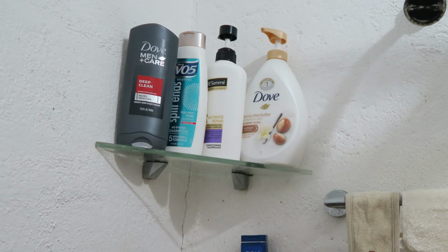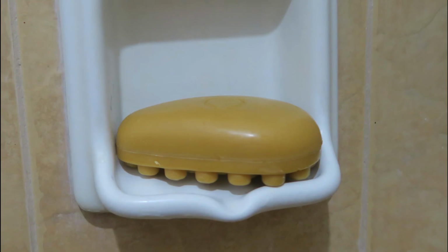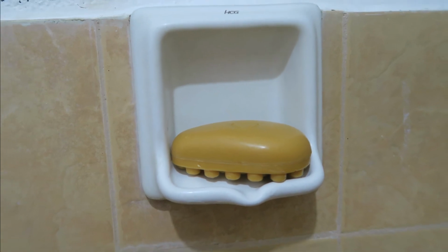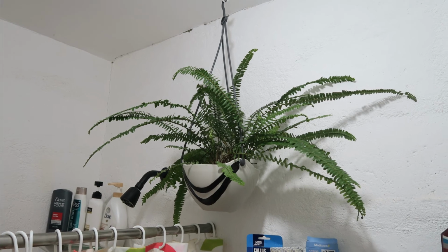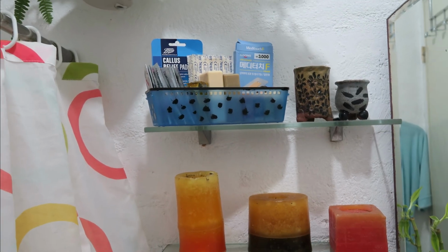Just a short tip for you guys: after taking a bath, you can use your shower head to give a splash of water in all the sides of the shower room so the stubborn stain from soap and shampoo will not stay on the wall. That way, it is easier to clean.